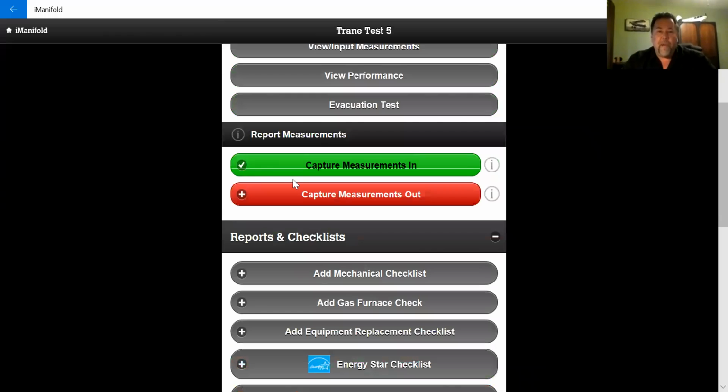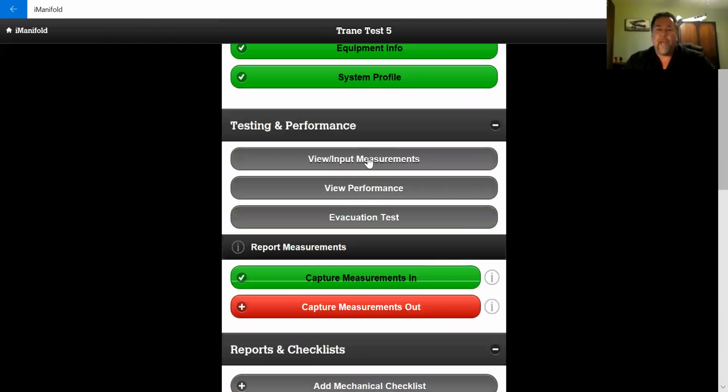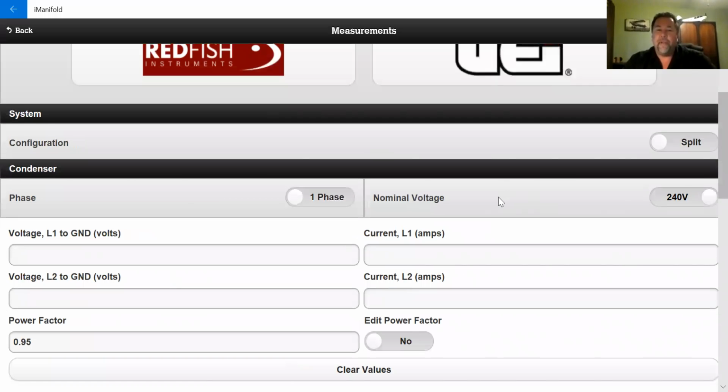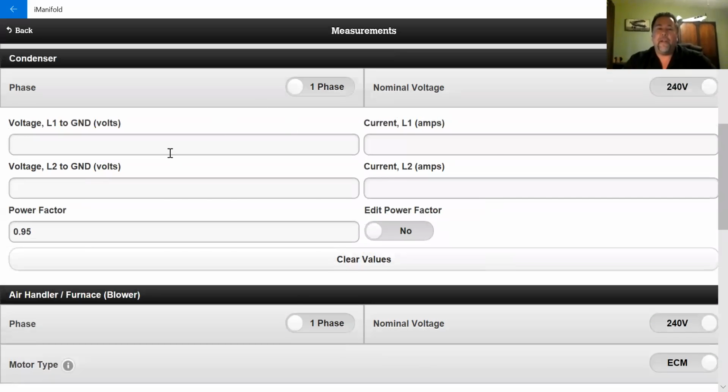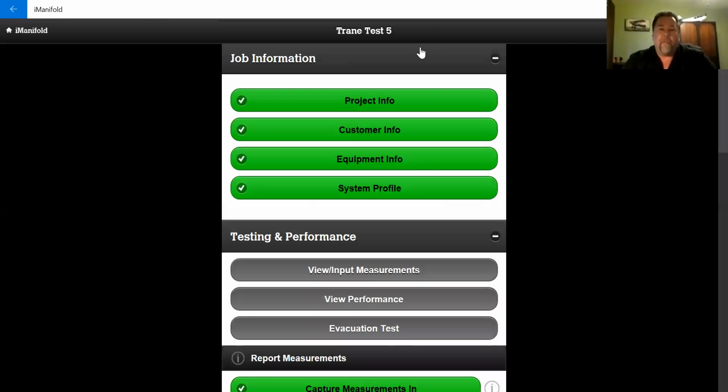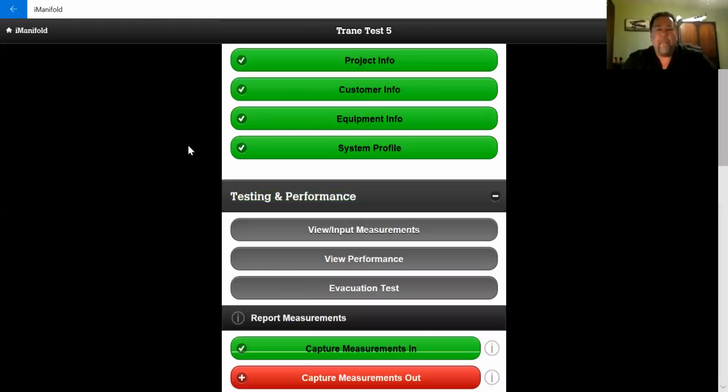So right now, we just made an adjustment. We're going to take a look at our measurements here, because when I did the capture measurements in, it kicks out our electrical measurements because it forces you to take another measurement. So we're going to do another measurement on our voltage. And we'll submit that information. All of our information is back to normal here.